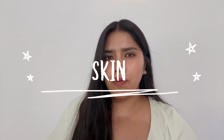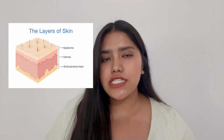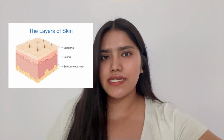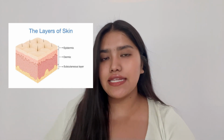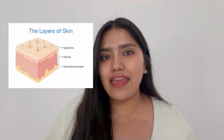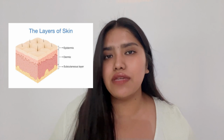In order to know more about hyperpigmentation and all these issues, you need to know more about the skin in depth. So let's get onto this and then we'll get back to the issues later. I will post a picture somewhere here and we're going to be talking from bottom to up. So the bottom layer is the subcutaneous fat layer. Next comes the dermis and then comes the epidermis. Now the subcutaneous fat and the dermis do not play any role in hyperpigmentation. It's the epidermis that plays a really big role.